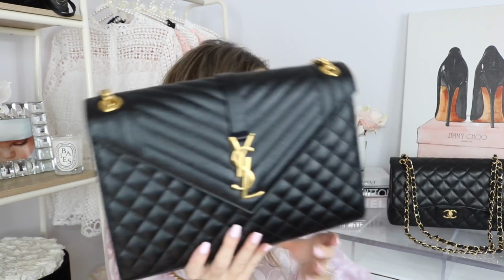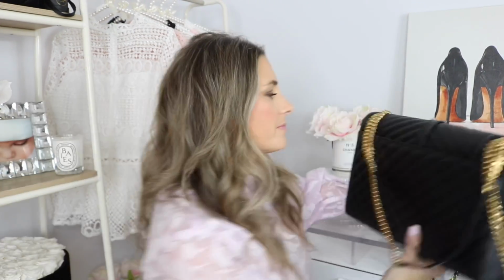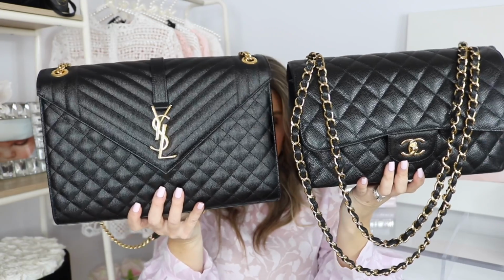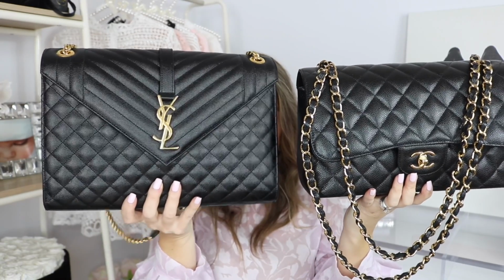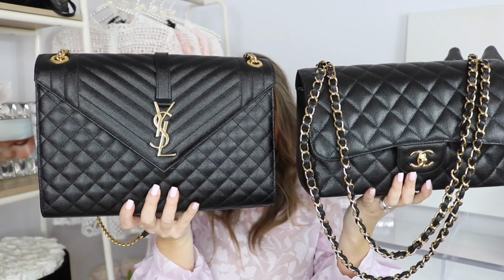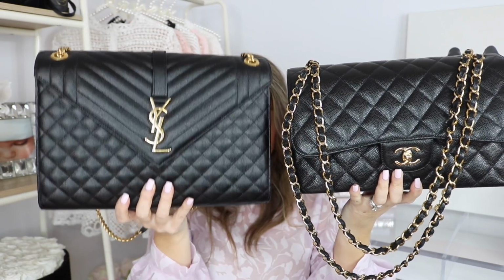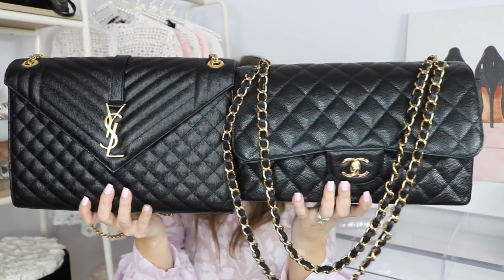So now what I want to do, I'm going to try to hold both of them up at the same time. Okay, I have it here. I'm going to try to give you the measurements. So let's start with the comparison. This one right here is 12.2 inches in length, whereas this one is about 11.25 inches in length. So this one is a little bit longer, as you can see.